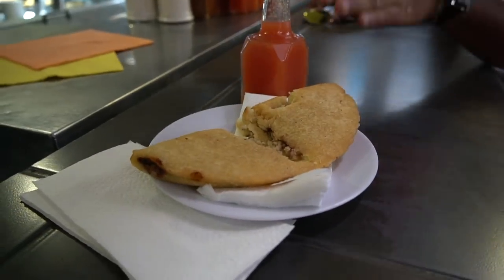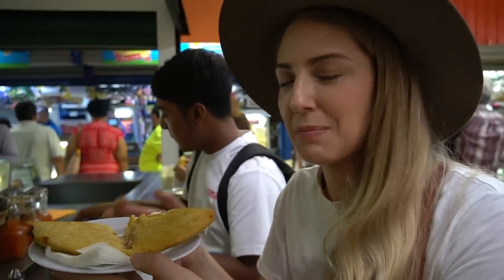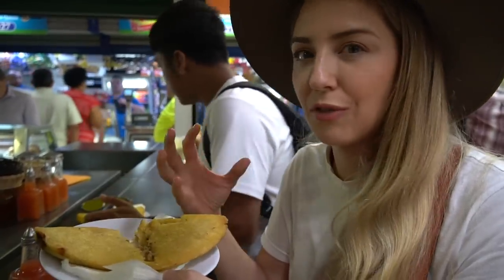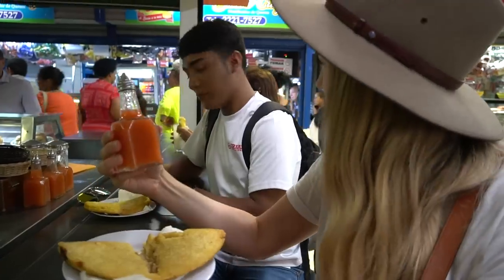We are digging into our first real experience of local food with these delicious empanadas. Now, Ellie has brought us here as part of our tour, and he said these are his favorite food. I've had empanadas before, but they didn't look like this. They were kind of smaller. These are really big, and we've got ours with beans. They look incredible. Is this like a chili sauce?